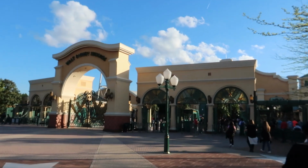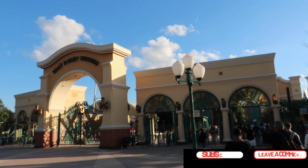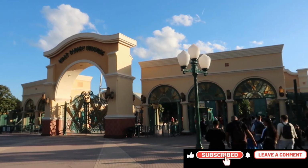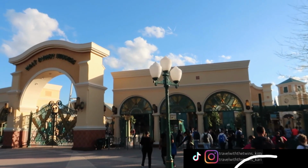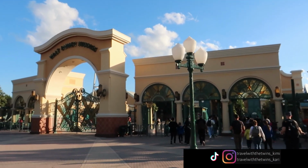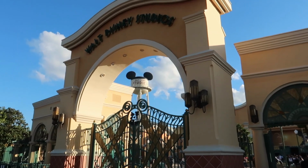Okay, we are heading into Walt Disney Studios for the first time. I'm not sure which part of the vlog it'll be because it's nighttime here, but we're gonna go ahead and go in, and it's our day 2 of our trip. It's already almost 8 o'clock. There's our first look at the Eiffel Tower.